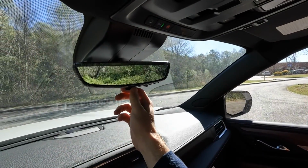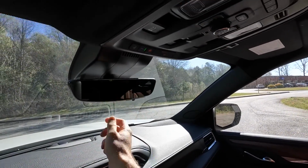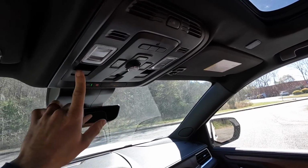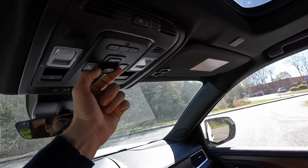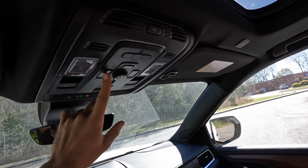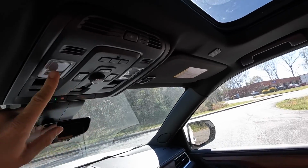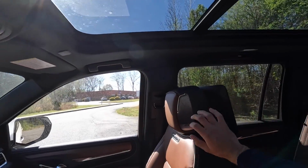More storage in the glove box, more wood trim above that. There's even the digital rear view mirror, so you can use that if you need more space or visibility. We have some call buttons up top, as well as controls for the sunroof and sunshade. You have the control for the power liftgate, as well as being able to fold down rear seats. So that's nice if you need to do that in a pinch, and the dome lights are just above that.